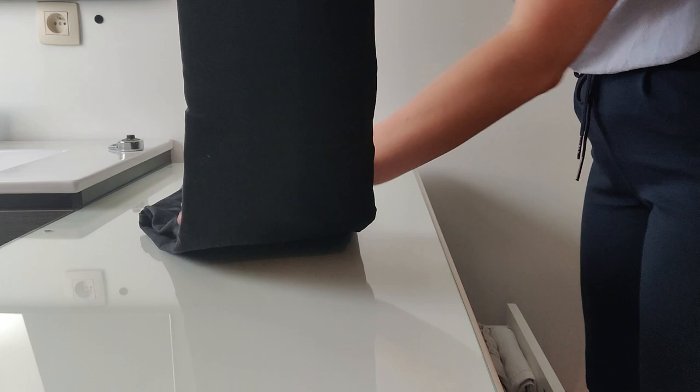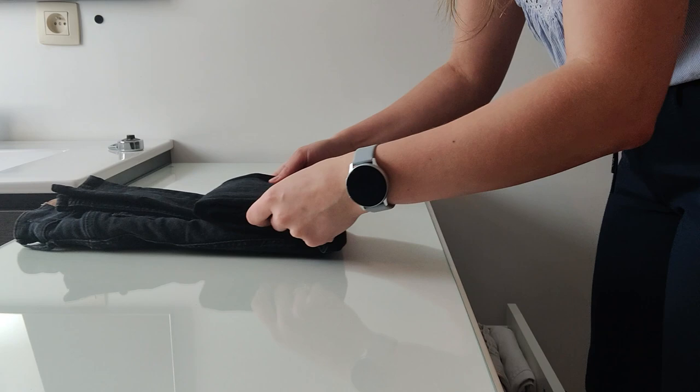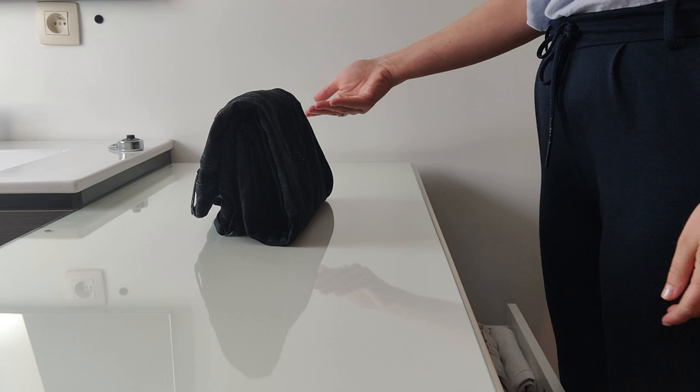Then you fold them in two horizontally. I'll put it like this. Then you fold those in three. And then you get this package that stands on its own. You can just put it in the drawer with your other jeans and it will stay like this.